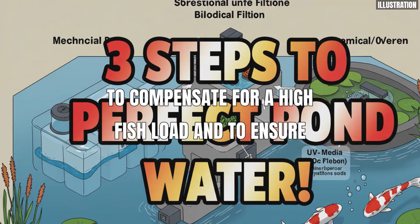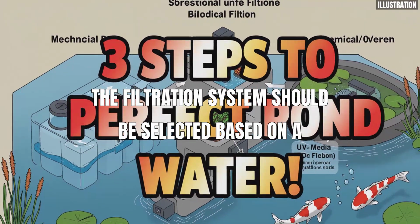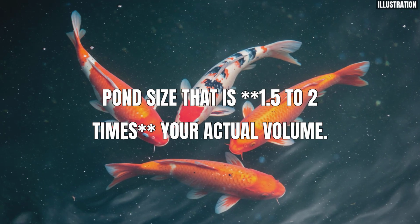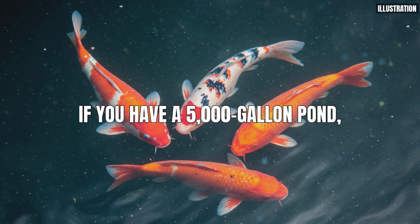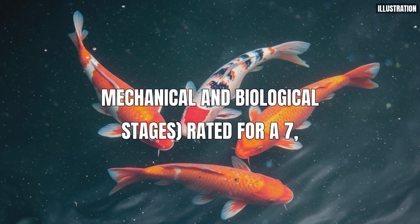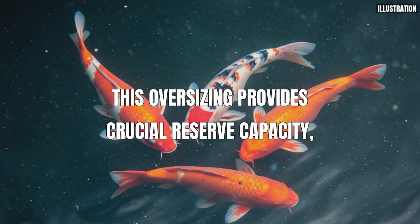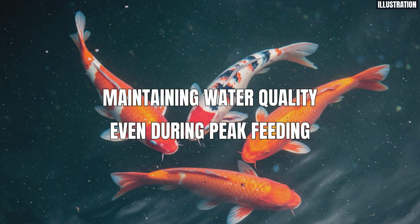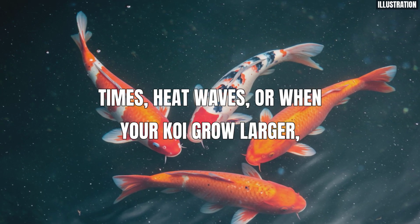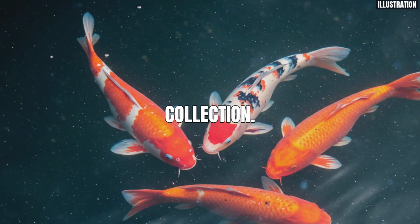To compensate for a high fish load and to ensure pristine water, the filtration system should be selected based on a pond size that is 1.5 to 2 times your actual volume. If you have a 5,000-gallon pond, you should install a filter system, including mechanical and biological stages, rated for a 7,500 to 10,000-gallon pond. This oversizing provides crucial reserve capacity, maintaining water quality even during peak feeding times, heat waves, or when your koi grow larger, ensuring the health and clarity required for a valuable collection.